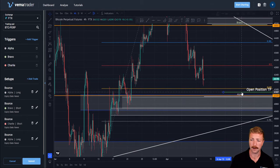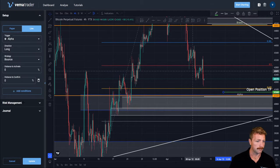You'll see that I've noted the open position TP, so the take profit for that open position. The reason I've done that is VEMA only allows you to have one open position per symbol at a time. And so I want to make sure that these trades are only going to be entering once that position has closed, because if they're trying to enter and that position still hasn't exited, they're not going to enter, right? So I wanted to make sure that my entries were clear of that, so that they've got the best chance of entry. So the very first trade is a long from alpha.